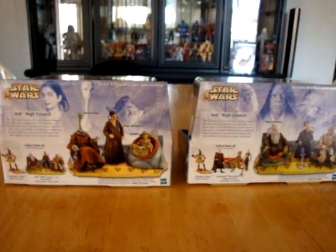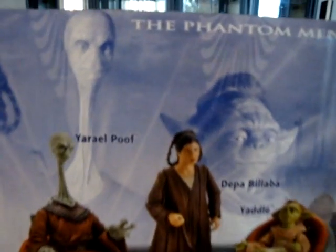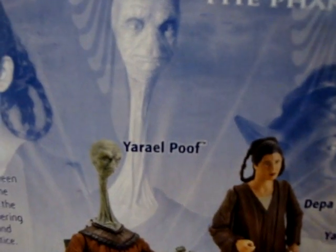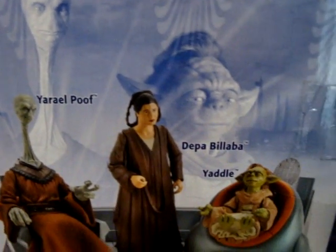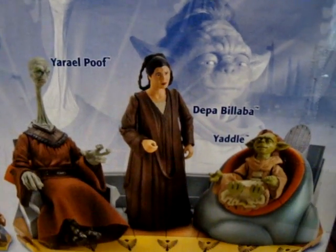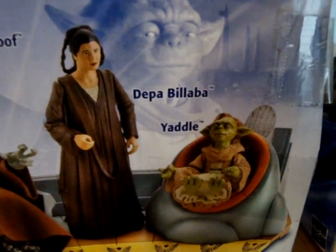Back of both of the boxes. Some interesting names these characters have. I'm not even going to bother pronouncing these, you can read for yourself. Very similar looking one to Yoda.